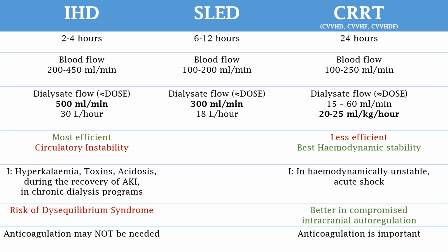We can see that blood flow is a little bit higher in the intermittent modalities than the continuous one. An important fact that you can keep in mind is that below the value of 80 mL per minute of blood flow, the risk of thrombosis is rising. This can be a problem in smaller patients with continuous modalities. When we look at the dialysate flow or the dose, we can see that the intermittent modalities are dramatically more efficient than the continuous one.